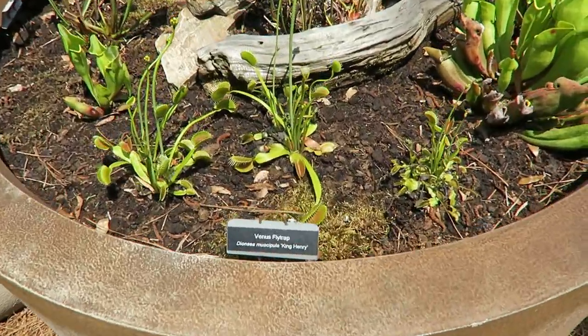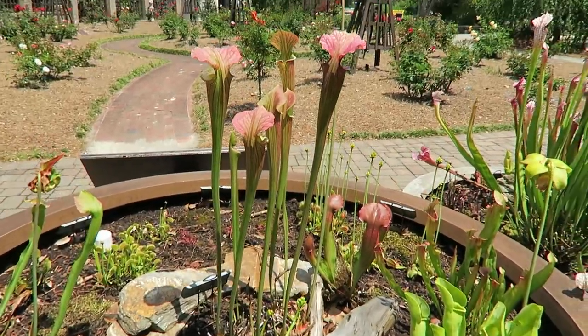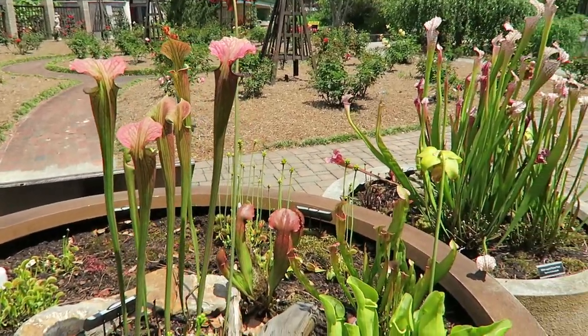Here's some carnivorous plants, Venus flytrap, and then pitcher plants too. All of you Mario enthusiasts will enjoy this. I remember growing up, I actually had a flytrap and I would feed it ants. It didn't live very long.